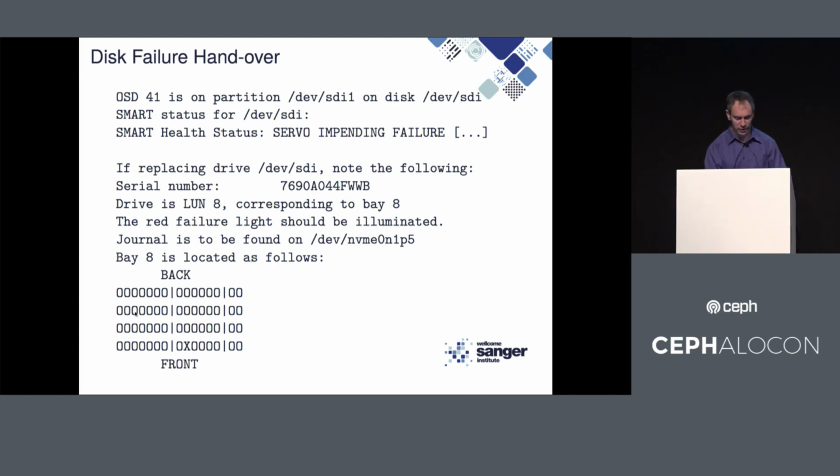All of this stuff is quite specific to these Supermicro boxes, though the bit that knows about the drive layout is a function you could pull out and replace. So this sort of code is also available on GitHub, and there'll be a URL at the end if you want to download it.